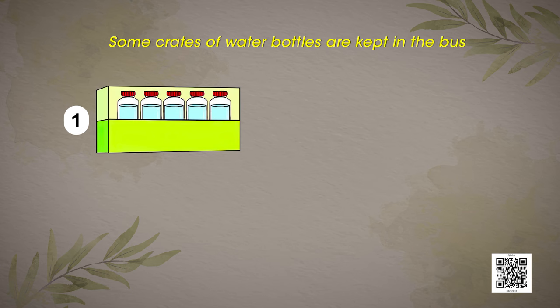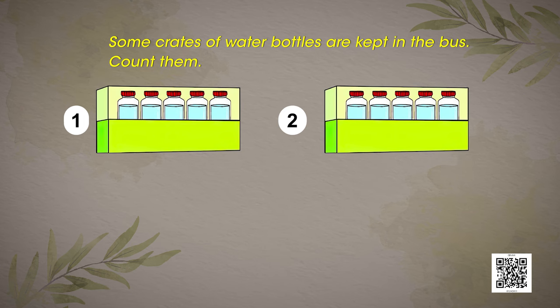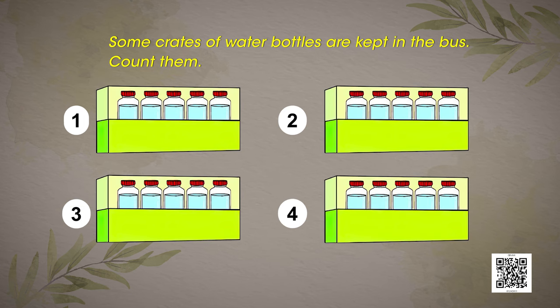We are traveling in the bus, but after so much fun, I am feeling thirsty. Where can I get some water from? Wow, I can see some crates of bottles kept there. Can you tell me how many crates of bottles are there in the bus? Can you count them? 1, 2, 3, and 4.